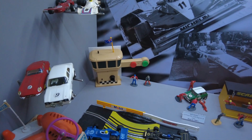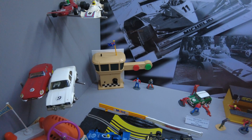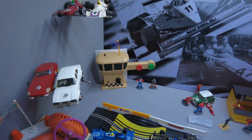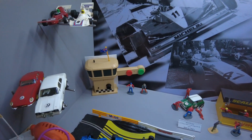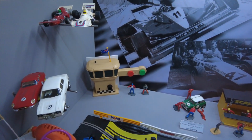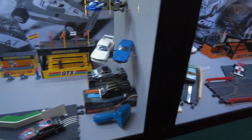And over the back there, the classic start that you'd wind up with the big button on the side, and then pushing the button on the top, that would give a countdown for a few seconds and move the red light to green as a go, and then obviously you take off around the track for your race.